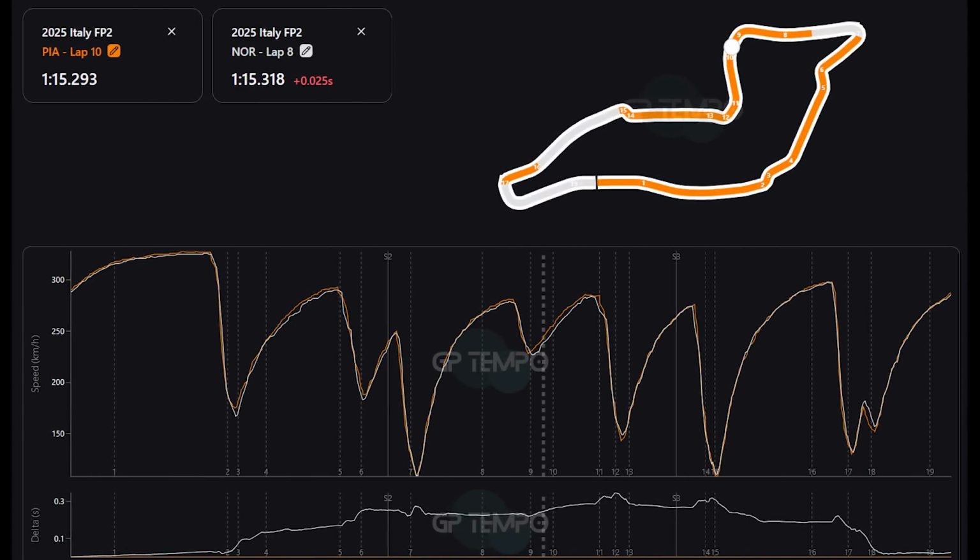Let's compare then the fastest laps of Norris and Piastri. And when you look at these two laps, Piastri really should be even further ahead of teammate Norris, because for the majority of the lap, it is all advantage Oscar. It is until of course he gets to the last two Rivazza corners at the end of the lap, because Norris gets a much stronger run on the exit of Rivazza 1 and gains over a tenth over Piastri and almost beats him to the line.